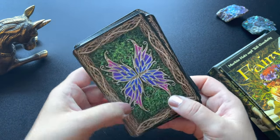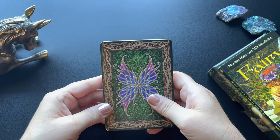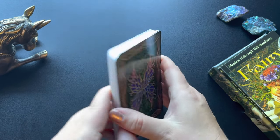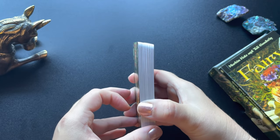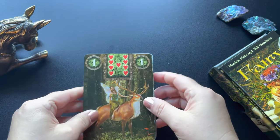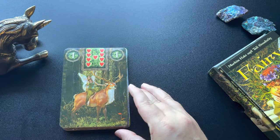The backs are reversible, though typically most don't read reversals in traditional Lenormand, but that's an option for you given the backings. The sides are just basic white cardstock and no borders. So let's go ahead and take a look at the cards themselves.